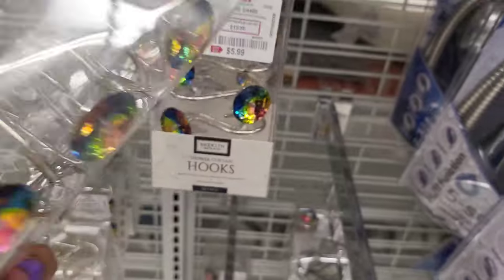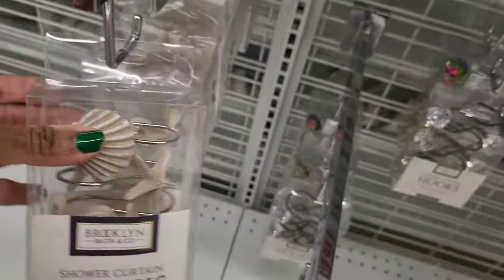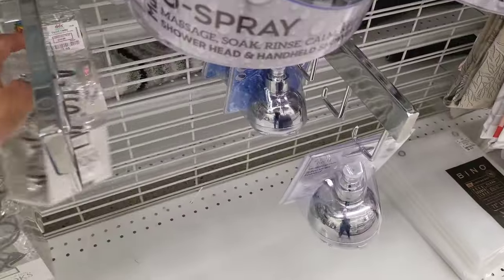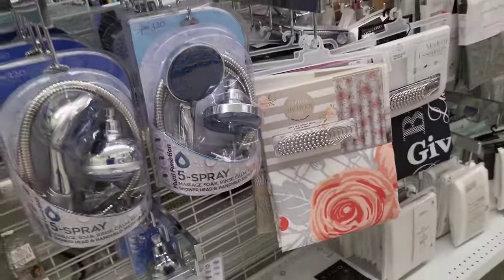Okay, so I see these shower curtain hooks, $6 for those. Those are cute. And then here we have some shells, $5 for those. And these right here are definitely my style with the rhinestone or diamond look. Those are $6. So we're gonna look at some shower curtains. They have the regular liner kind.